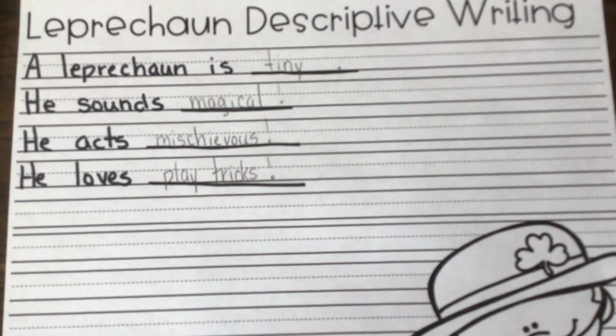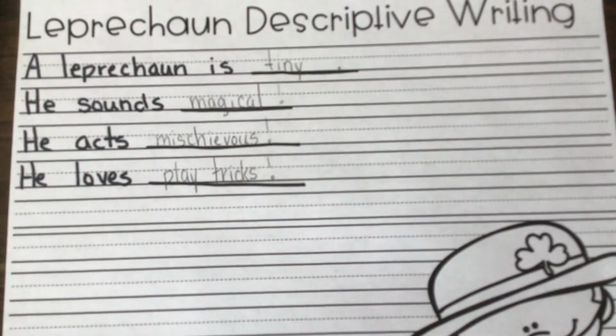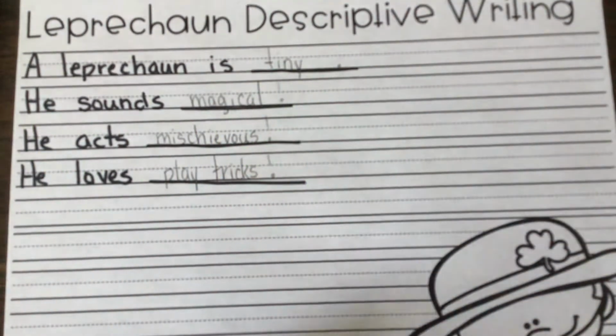All right, friends. Yesterday, I gave you the sentence starters, and we took our words that we used to describe the leprechauns and turned them into some sentences, and we made our sloppy copy. So today, we're going to take a look at the sentences that we made, and we're going to expand them a little bit and edit them to make some really awesome descriptive writing. We're also going to take in some information that we might have gotten from the story Tim O'Toole that maybe described some of the leprechauns a little bit better.